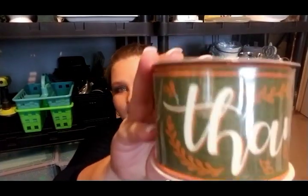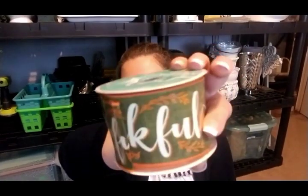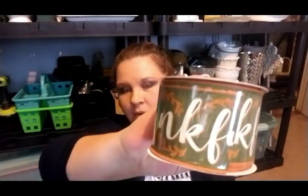It's from Petersons Variety. And when I walked into the store, they had like a little four-way thing set up with their ribbon right by the front door. And I seen this ribbon and I just, oh! And when you gasp, when you see something and you gasp at it, you know that that's for you. And this ribbon, I just thought was beautiful. It says thankful on it. And it's the green and the orange.